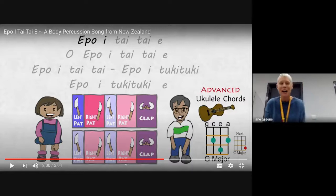Okay, so that, I mean, year fives and sixes still find that quite difficult. Particularly, to start with, I would just get the children doing the body percussion and not worry too much about singing. But it's a real skill to be able to sing that melody and then keep another rhythm going in your body. So that's really good for coordination and all those sorts of things.